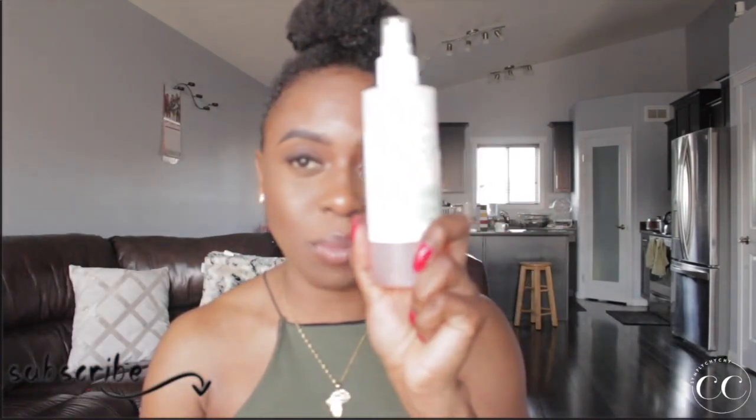I know some people wanna splurge on, I don't know, Urban Decay setting spray. I am cheap, I am broke. So I go with this. I think this was like $15 or something like that. I love it. I have used up this and then I bought more.